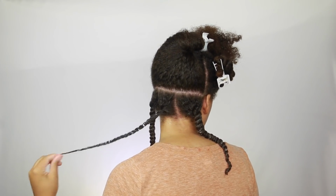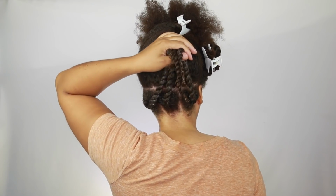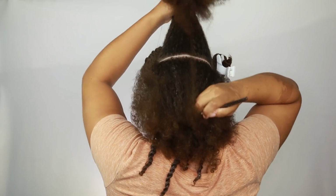It's really good. And of course, make sure that your hair is pretty dry. So I say at least 95% dry before you unravel your hair. And I'm going to continue to twist my hair for the back section.